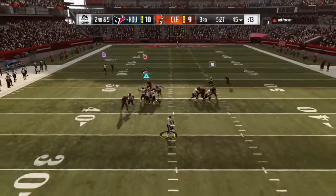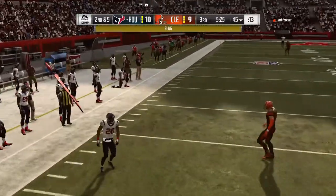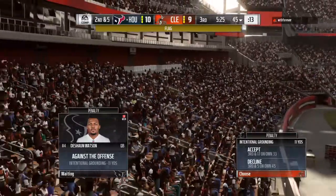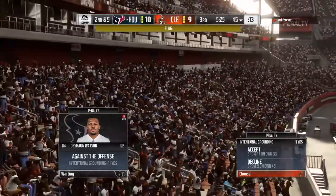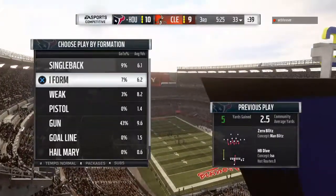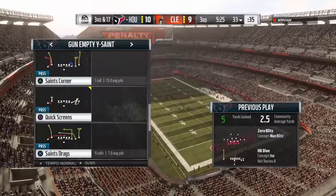Now we'll play fake, and it's Watson. And a flag comes in as that one falls incomplete. Now let's see who this is on. Clearly wasn't outside of the tackle box. There's your penalty. And accompanying that penalty, a loss of down.